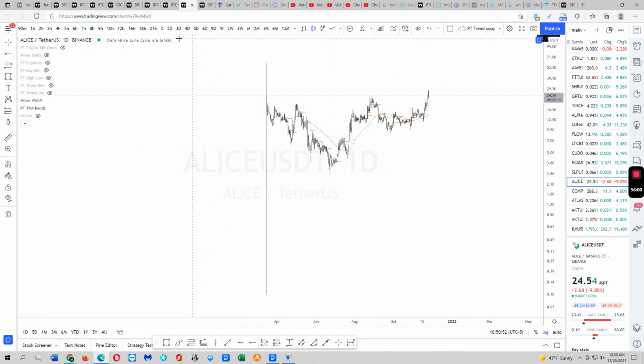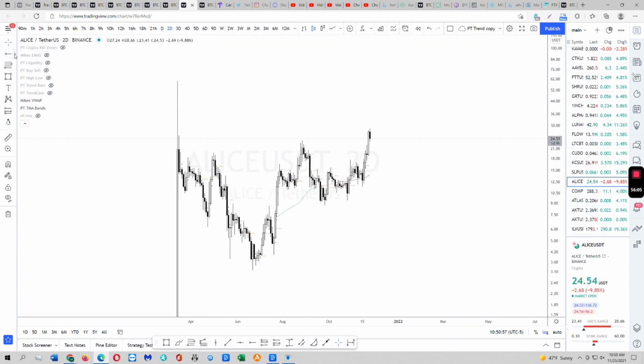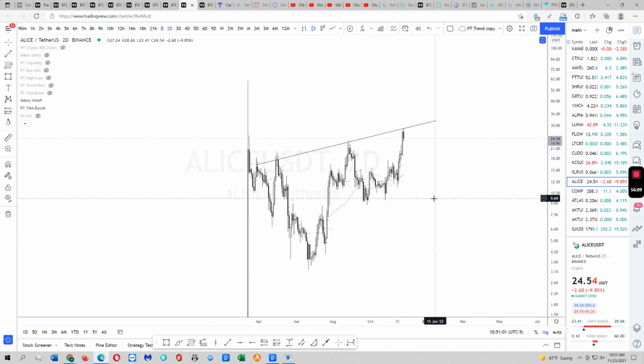That's pretty much it, guys. Alice, it's a long-term hold. I'm not even trading it. I think Alice is done. I posted it in the chart. I'm holding on to this. I'm not touching it for a while.